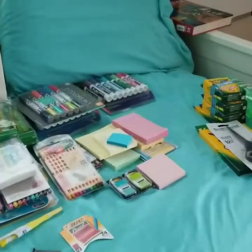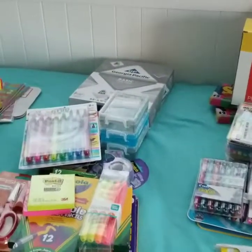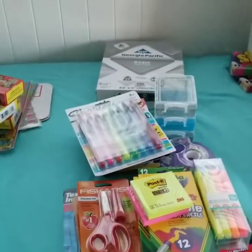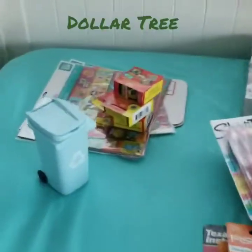I wanted to just show you a little bit of what I got these past few weeks for our school supplies slash home office supplies and things of that nature. So let's start with the dollar store.